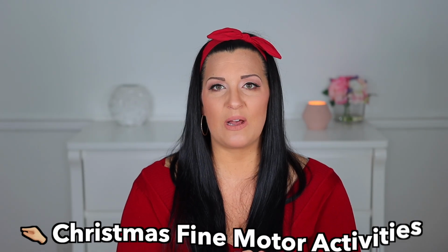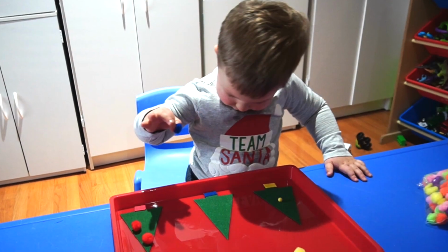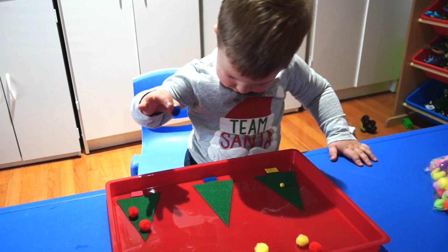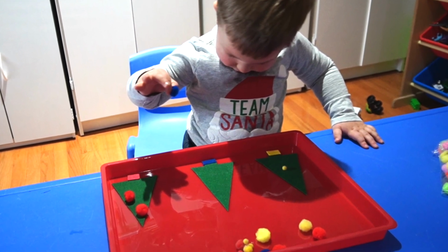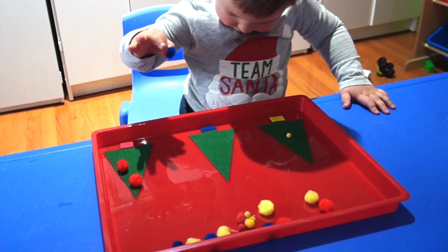Fine motor activities help to strengthen the smaller muscle groups of the body, specifically hands and fingers. Our first Christmas fine motor activity is a Christmas tree color sort. For this activity, you're going to need some green felt or paper cut into trees, and then some colored rectangles to go at the bottom of each tree to designate which color should go on that tree. Gather some small pom-poms in the corresponding colors and have your child use large plastic tweezers or their fingers to sort the pom-poms on the correct colored trees.